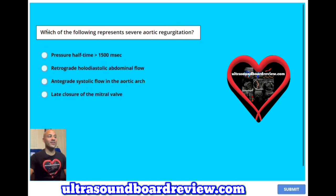Question 134. Which of the following represents severe aortic regurgitation? A, pressure half-time greater than 1500 milliseconds. B, retrograde holodiastolic abdominal flow. C, antegrade systolic flow in the aortic arch. Or D, late closure of the mitral valve. The answer is B, retrograde holodiastolic abdominal flow.